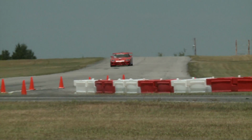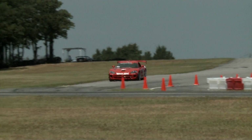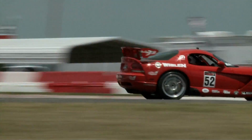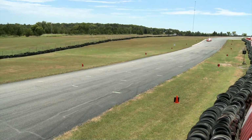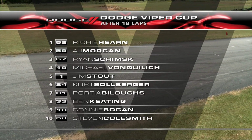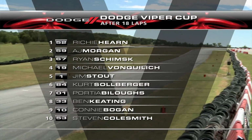It really is. It's turned out to be a great venue. None of us had been here for a while, but it hasn't changed much since it was built in the early 70s. And of course, Connie Stevens and her son have done a great job preparing it. Richie Hearn ahead of an exciting AJ Morgan and Ryan Shims. We'll be back.